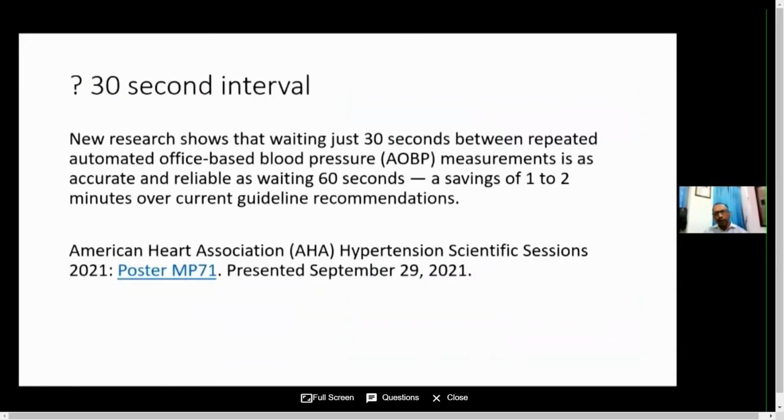The issue with recording the office blood pressure in a proper way is that it will take at least 7 to 8 minutes, sometimes more. So people have thought about reducing that time, and one of the posters presented at the American Heart Association on September 29, 2021 showed that a 30-second gap between measurements is as accurate as waiting for 60 seconds. So we might be able to save 1 or 2 minutes if that is agreed.